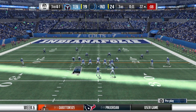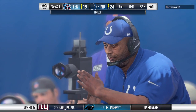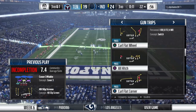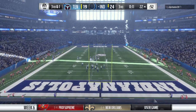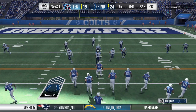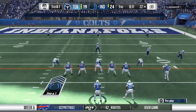And they'll send the slot in motion left. Play clock winding down. And now prior to this 3rd and 1, we're going to get a timeout here. It's just their first, so 2 remaining as they burn one here in this third quarter. The Colts on 3rd down. They've converted 4 times out of 6. Not bad. They're up against a 3rd and 1 situation.